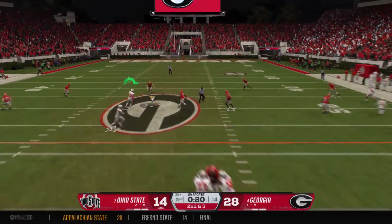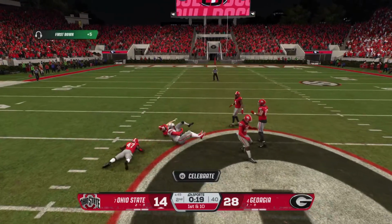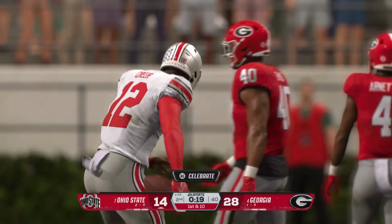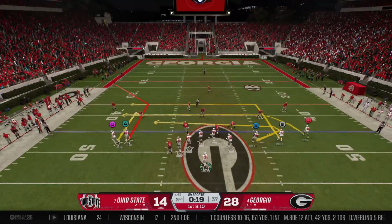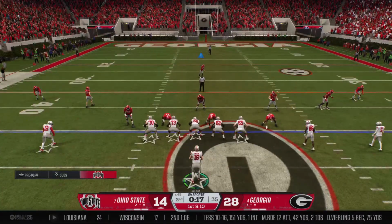Second down, we're going to throw it. He's got a man down the middle. They make the stop, but he's in enemy territory now. First down to the 45. First down, clock stops for a moment, but no huddle here.